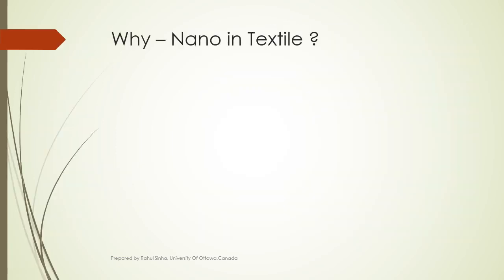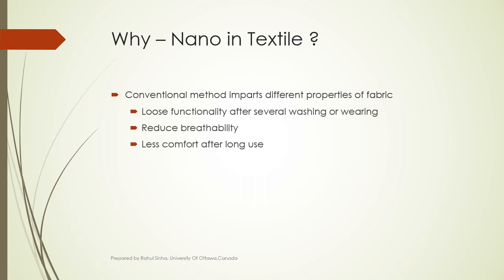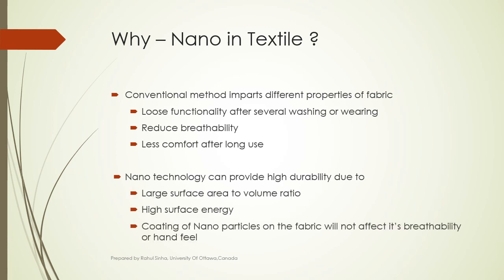Why do we need to implement nanotechnology in textiles? This is because conventional methods have different disadvantages, like loss of functionality after several washings or wearing, reduced breathability, and less comfort after long use. Nanotechnology can provide high durability due to its large surface area to volume ratio and high surface energy. Coating of nanoparticles on fabric will not affect its breathability or hand feel.